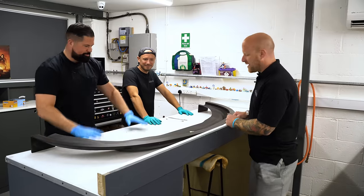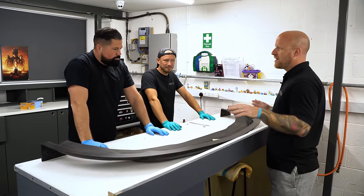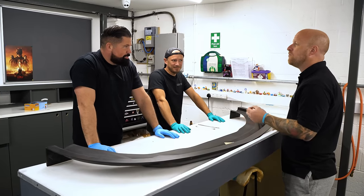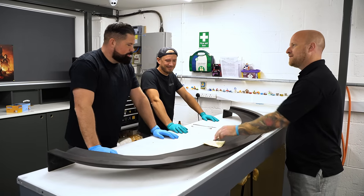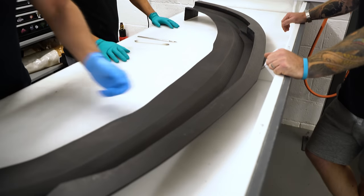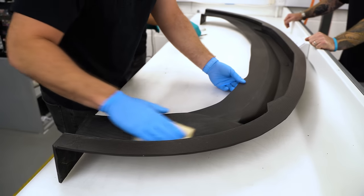Yeah. Right. Okay, so what we need to do is tack rag down the surface of the mould so that we're taking away any contaminants. That's what I thought we were going to do next. Yeah. You don't want any little inclusions in your visual part, do you? No. So if you want to tack rag away, mate. So what am I doing? Just wipe over. Just wipe. Like we're cleaning it. Like we clean the surface at home. Oh, okay.